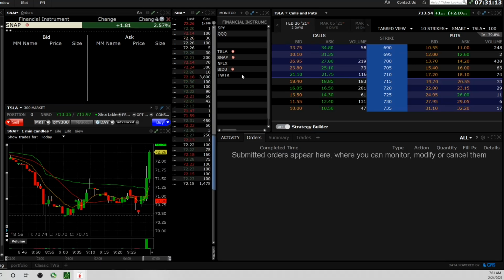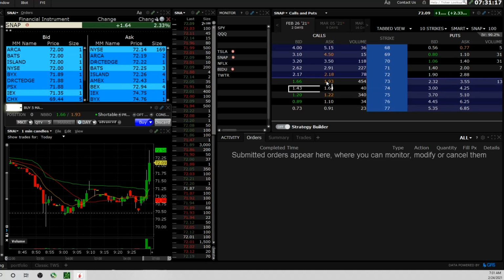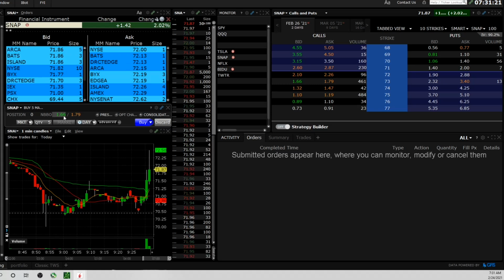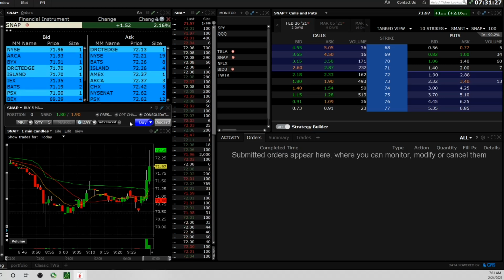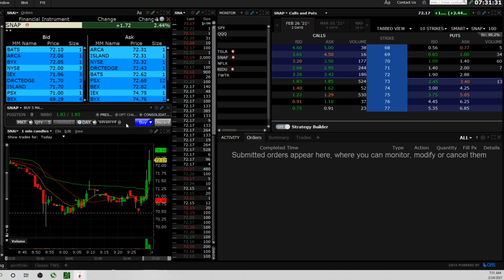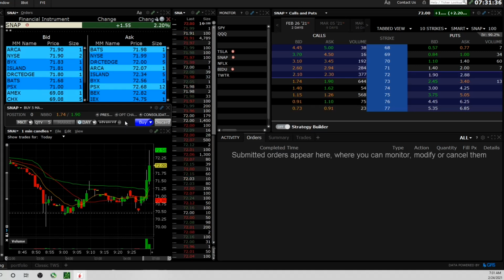Snap looks all right though. So we got Snap coming into all-time high, which is 73. Snap options are a little spready considering. I think it's just because the volatility is a little high right now. The spreads are going to open up a little bit more than maybe they normally would. But watching this 72.95 all-time high, that looks pretty interesting.